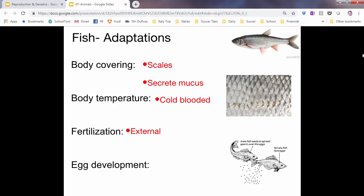So that's outside of the body. As we move along, we'll talk about some organisms that have internal fertilization. But fish have external fertilization. When fish reproduce like this, what's it called?